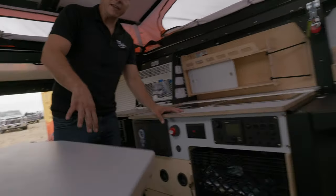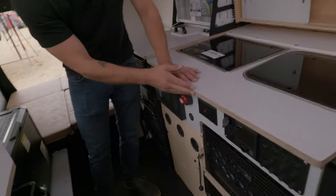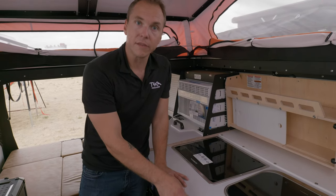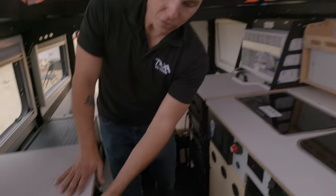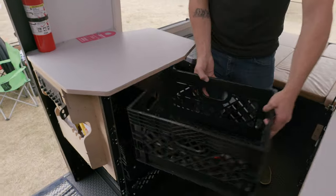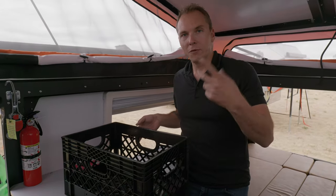We've got in here, all of our cabinetry, just like our other product, is all Baltic birch, marine grade, so it's 3 times lighter and stronger than OSB, which is what other manufacturers use. We use milk crate storage for all of our products. Milk crate storage is really nice because it allows you to take them out, two worst parts of a camping trip, right? Loading and unloading.